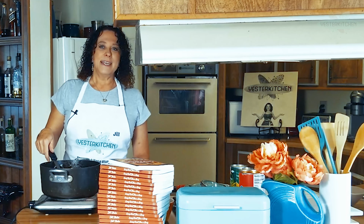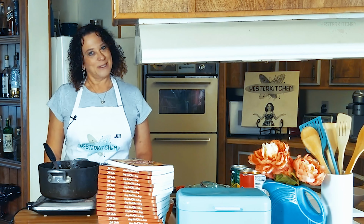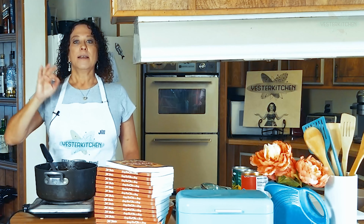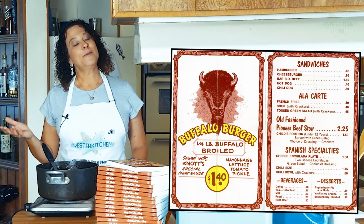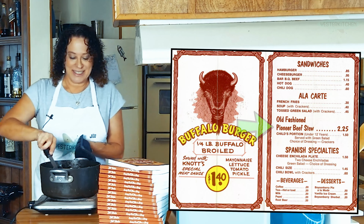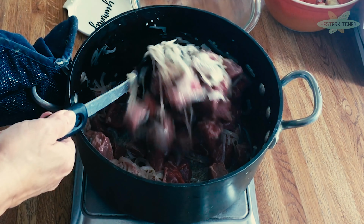So the steakhouse has a very long history, which of course is in the book. Sometimes this stew at some point was called steakhouse beef stew. Sometimes it was called pioneer beef stew. When I went, it was called pioneer beef stew, which is exactly why I call it that.